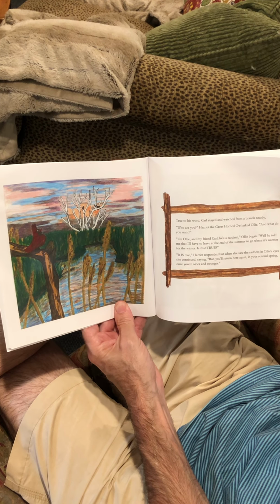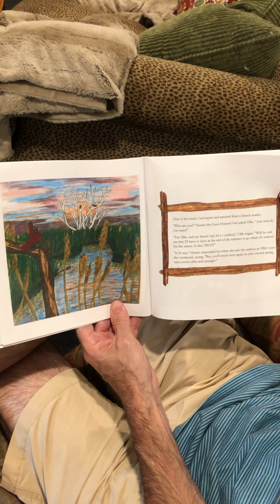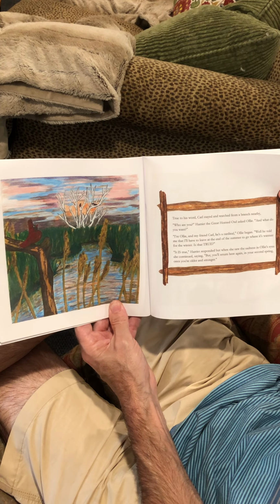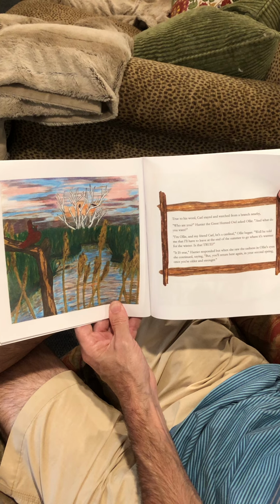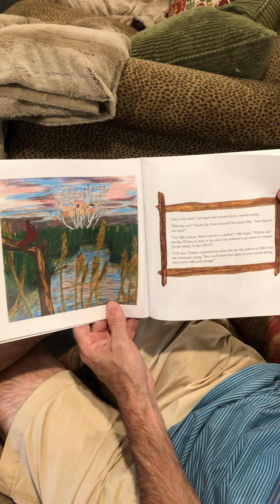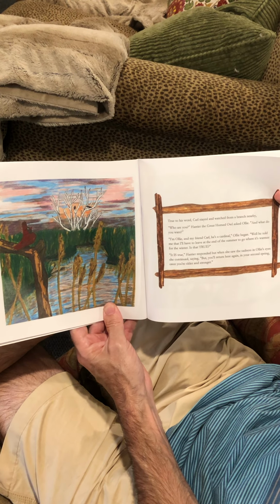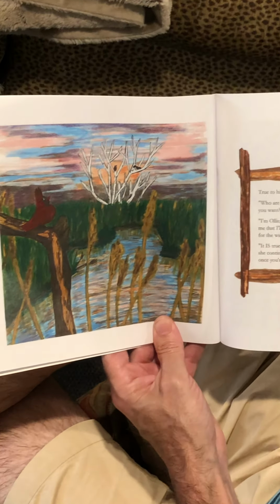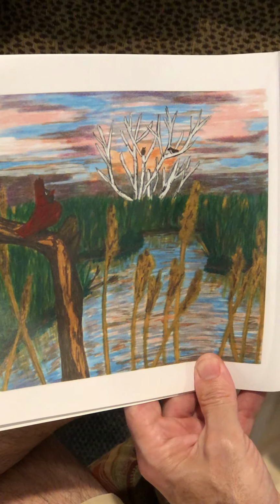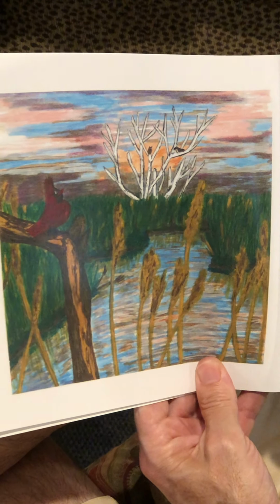"Who are you?" Harriet the Great Horned Owl asked, "and what do you want?" "I'm Ollie, and my friend Carl, he's a cardinal," Ollie began. "Well, he told me that I have to leave at the end of the summer to go where it's warmer for the winter. Is that true?" "It is true," Harriet responded, but when she saw the sadness in Ollie's eyes, she continued, "But you'll return here again in your second spring, once you're older and stronger."